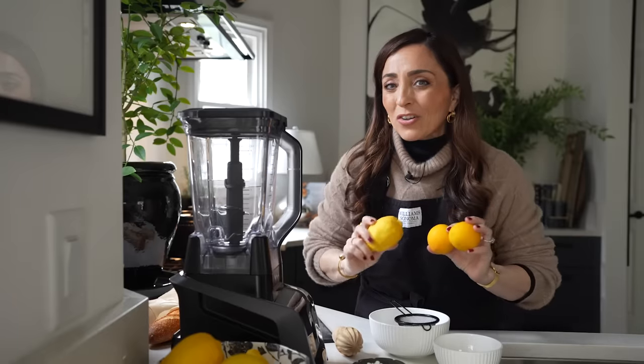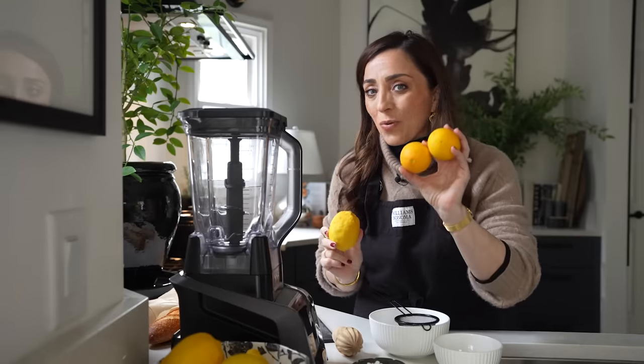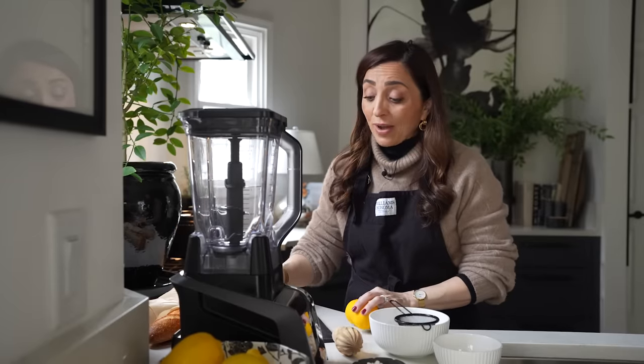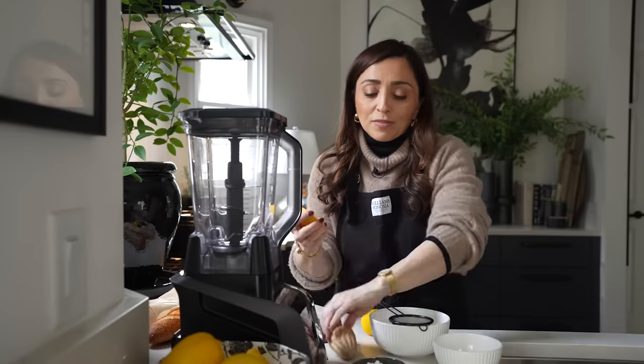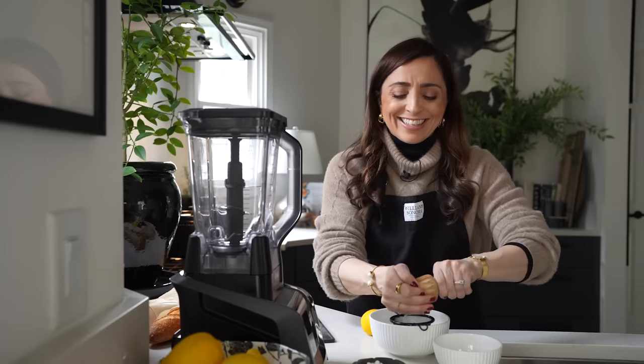Now's the time to cut our lemons in half. I've got a few that I bought from the store because I didn't quite have enough of my Meyer's lemons. So these are definitely gonna make it taste just as great, but the Meyer's lemons do have a sweetness to them. So if you can grab Meyer's lemons at your store or grow them, I highly recommend it. I'm just gonna cut those in half, and then using my little citrus, I don't even know what this thing's called. Citrus thingy.